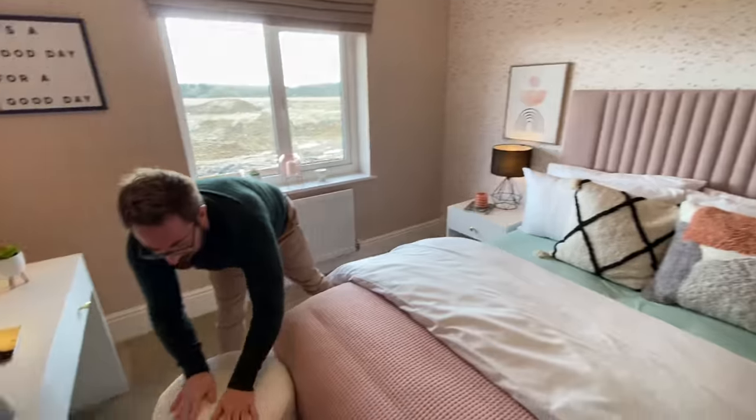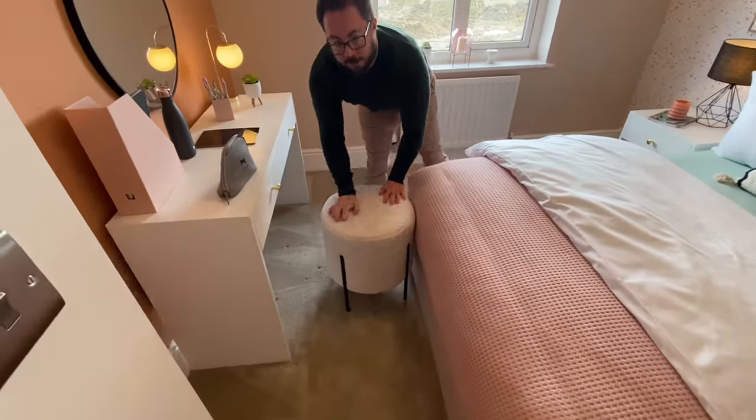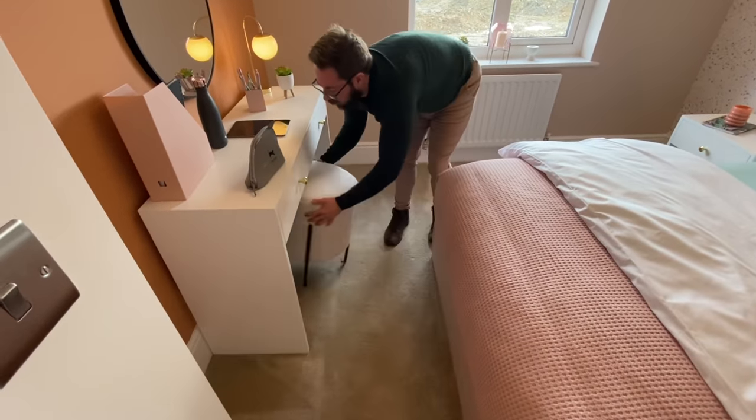Oh, you've just seen the bouclé, haven't you? It's not quite bouclé. It's a bit fluffy. Kind of like a fluffy stool, which I quite like.